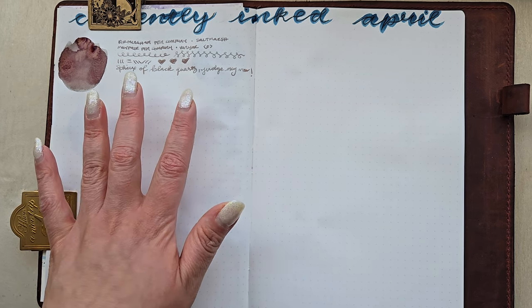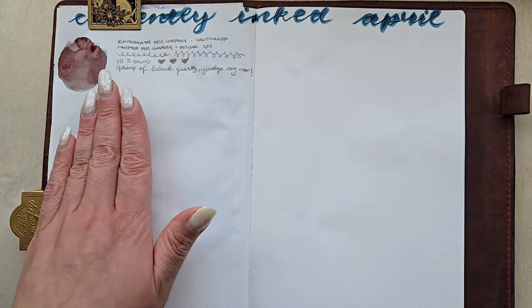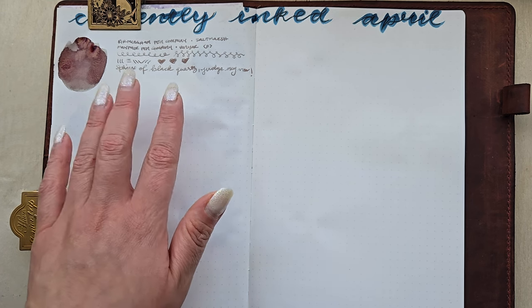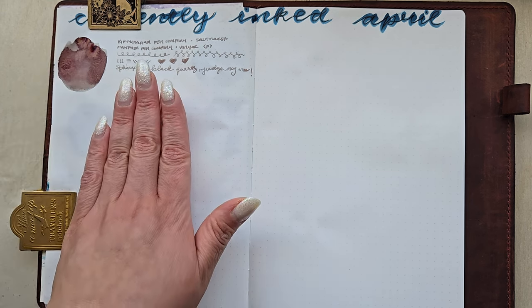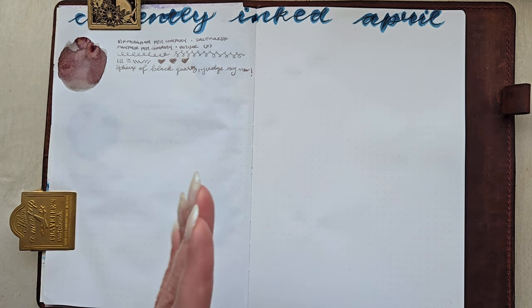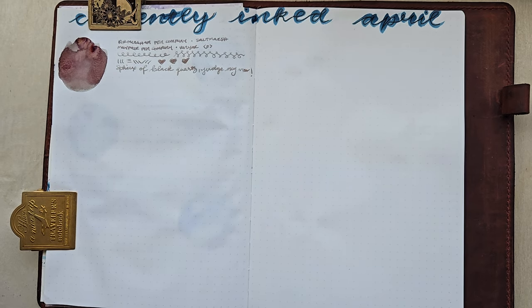But I love this color shifting ink. It's so much fun to write with. Like, seriously, I just really enjoy it. And it's also beautifully wet. I find a lot of color shifting inks do tend towards the dry side, but not this one. This one feels like a really comfortable glide in the pen. So definitely keep that in mind.